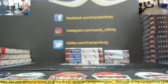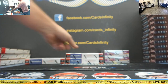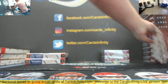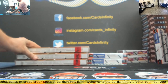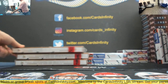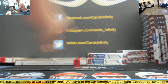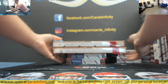1, 2 top, 3, 4 middle, 5, 6 bottom. We'll do 1, 2 top, 1, 2, 3 top, 4, 5, 6 bottom. 1, 2, 3 top. So we'll do those two. This one goes out. And then Excalibur, same game. 1, 2 top, 3, 4 middle, 5, 6 bottom. We'll do 1, 2 top, 1, 2, 3 top, 4, 5, 6 bottom. We'll do bottom one on that one. So this one's out. Two Excaliburs, two Chronicles, and two Optic Choice.